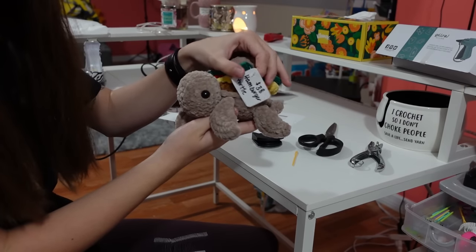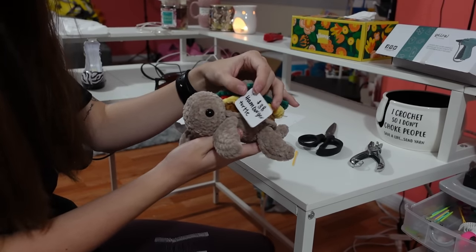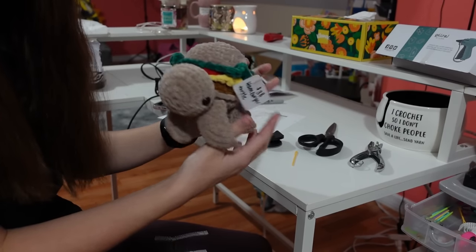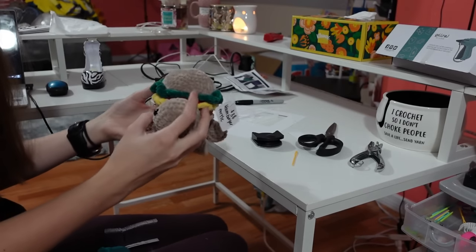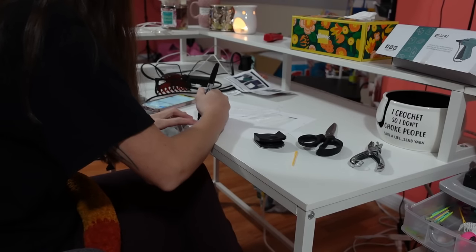Okay, after a long time of messing around with this price tagging gun, I finally have the hang of it, I think. So here's the first item with the tag. So now I'm gonna continue on to all the others.